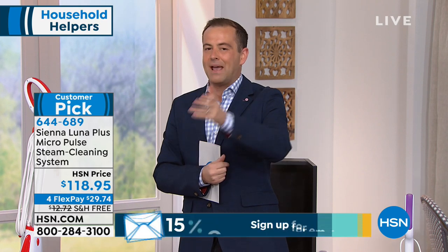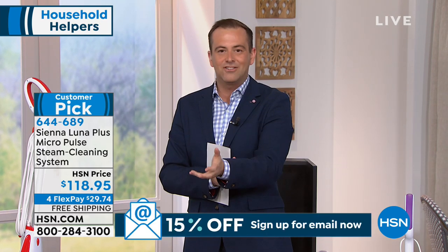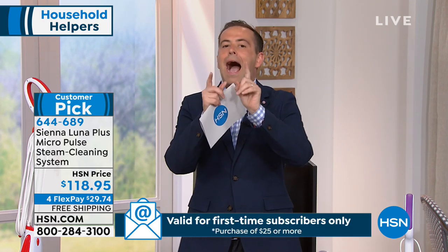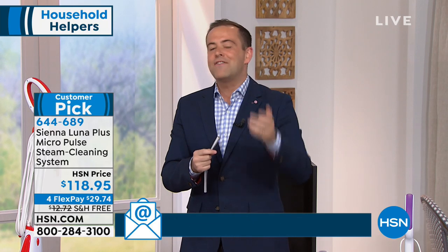We've seen steam mops for a long time, right? And the story is always the same. It's chemical-free cleaning around the house. It's your floors, it's your stovetop, it's every surface, using the power of water, turning it into hot steam, and really sanitizing, cleaning easier than ever before. However, chances are you've never seen this steam mop. This has become HSN's number one seller in the past 24 months.